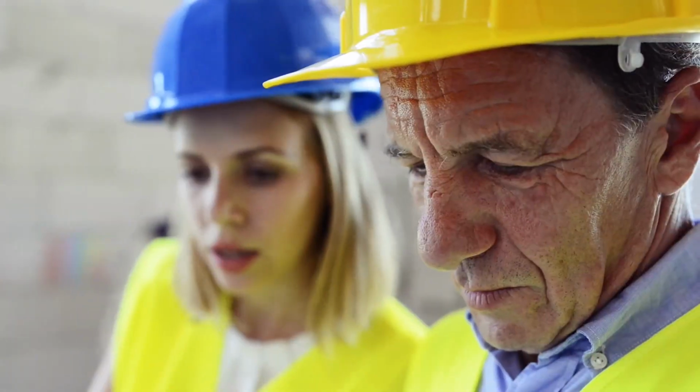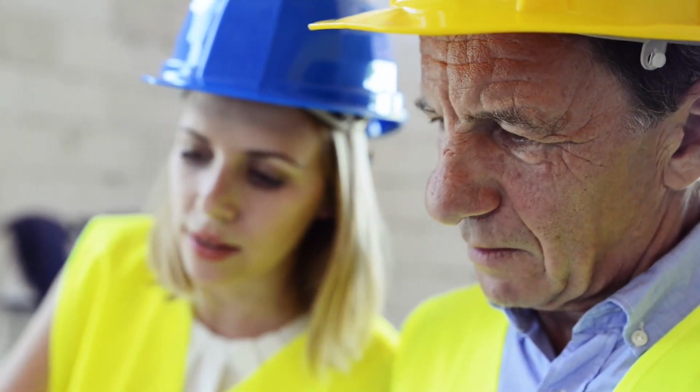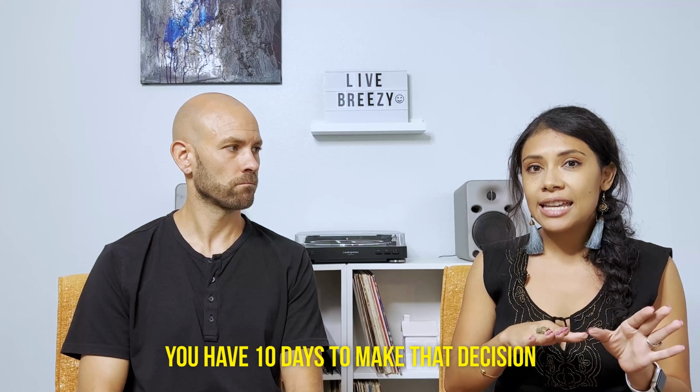And what happens during this 10 days is you're going to have an inspection. So you're going to have a qualified licensed inspector come to your new home and inspect it. They're going to make sure everything is working the way it should be. If the inspection report comes back with a big problem, say the roof is leaking, which is pretty common, I would say, in Florida, or maybe it's not leaking, but it leaked at one point, or if there are any other issues that you don't like and now you're second guessing yourself, like, should I go through with this offer or not? Those 10 days protect you, and you'll have 10 days to make that decision.